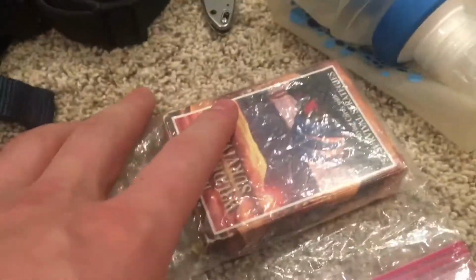Right here I've got some playing cards. These are kind of double-use playing cards because they're wilderness survival cards. So if I ever get into a situation where I need some knowledge, I can depend on these, but mainly they're just for entertainment in the tent, playing some card games.